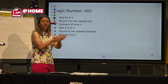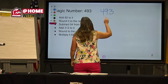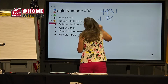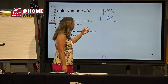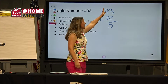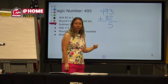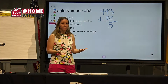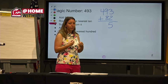493. All right, I'm going to just jump right in, and I'm going to see what that is. So I have 493. Add 82 to it. Let's do it this way. So I have 3 ones plus 2 ones makes 5 ones. Then in my tens place value, I have 9 tens and 8 tens. How many tens, I'm trying to make sure I'm not going into decimals on you, how many tens are there? Well, I know 9 and 9 make 18, but I have 1 less than that because of the 8, so it's 17. So I have 17 tens, or 170.